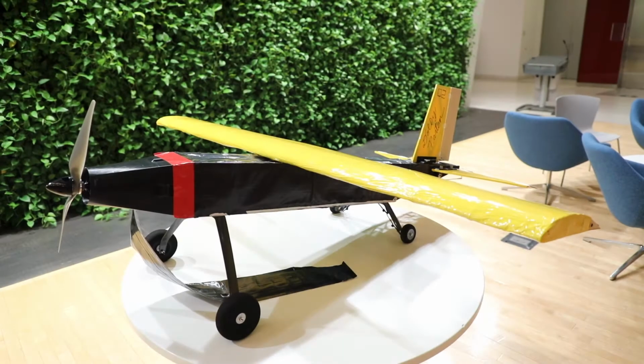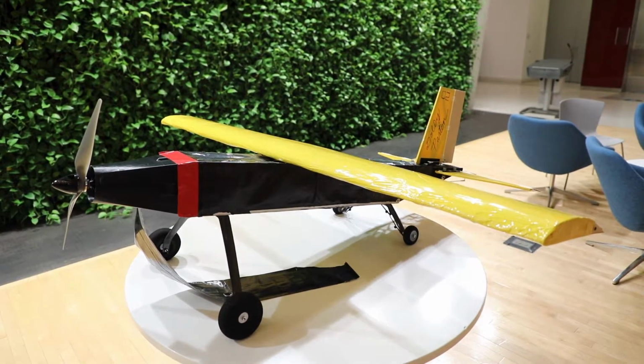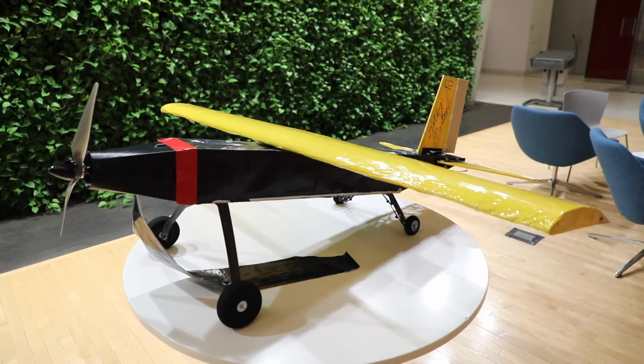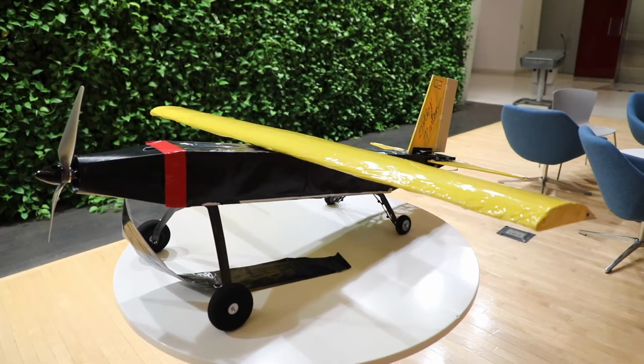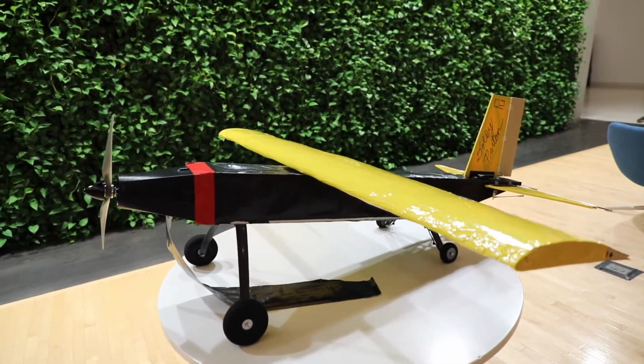All right, welcome to the technical inspection. This is the technical inspection video for the Flying Revolutionaries of the George Washington University. So here is our aircraft, which is our second aircraft named Dolly Parton. And here's just an isometric view of the aircraft.